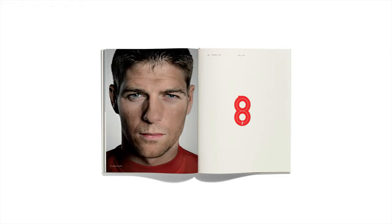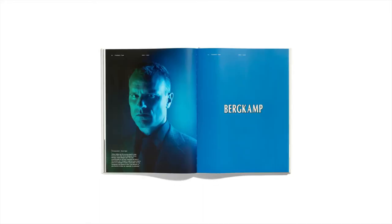And I didn't want the book just to be flat vectors, I thought it would be quite dull, so I started to contact some of the top photographers in the world to donate some of their stunning imagery of footballers. I wanted the book to have some sort of pace to it.